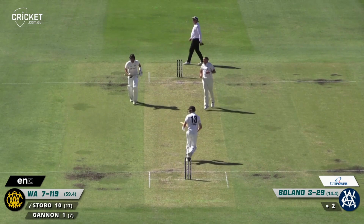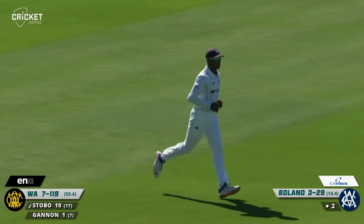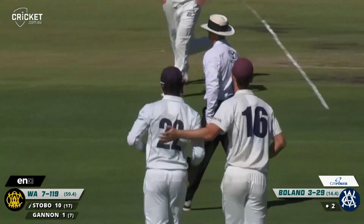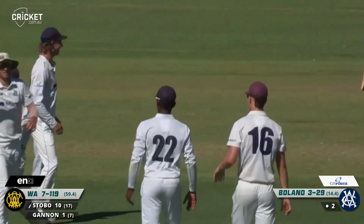Or maybe he'll do that and he'll be hitting the air, and the fielder underneath it takes a nice catch, Chandra Singer, and that's the end of Charlie Stobo. Gets the short ball in the right area this time. Boland picks up his 4th, and WA in all sorts, 8 for 119.